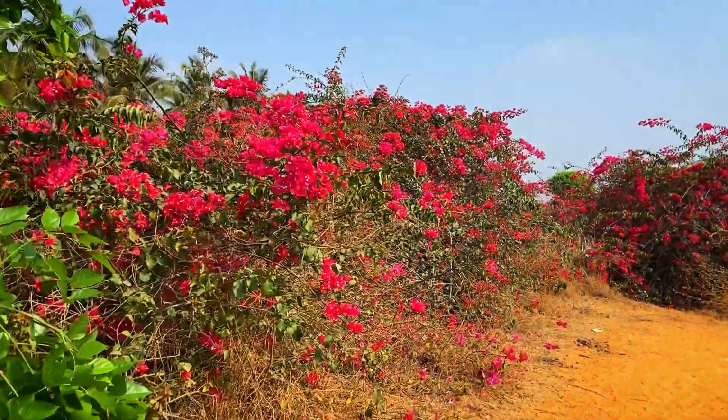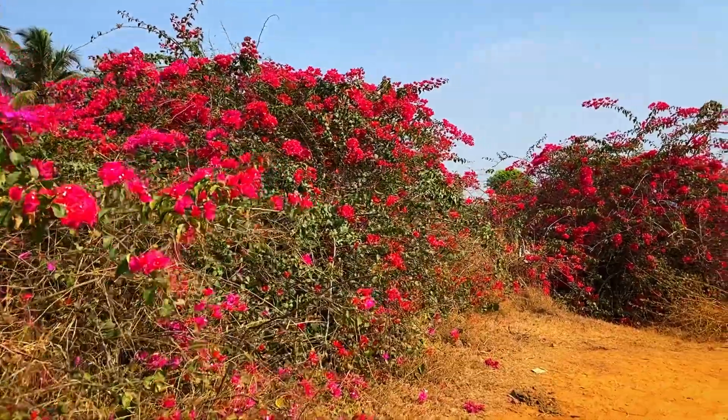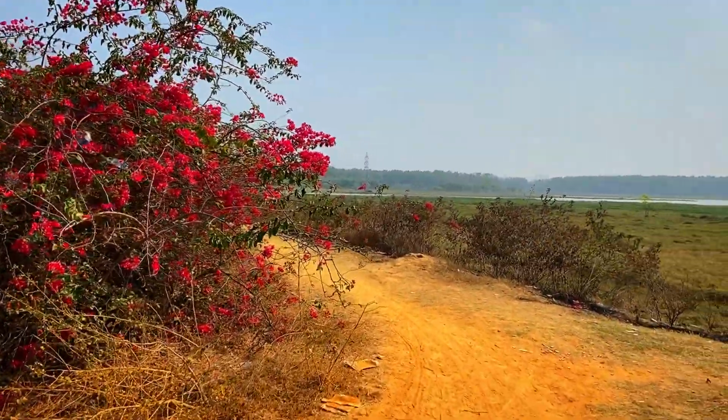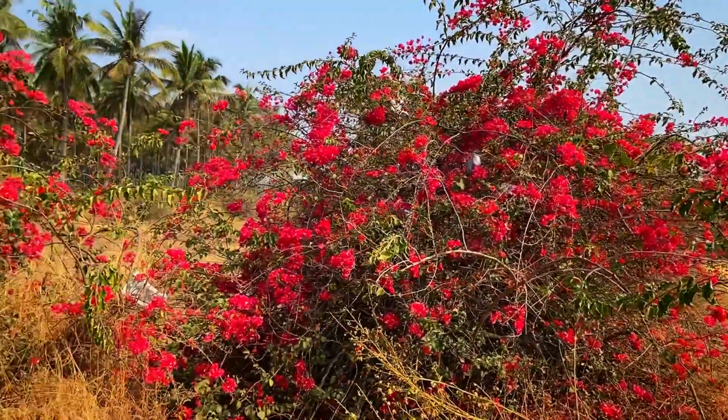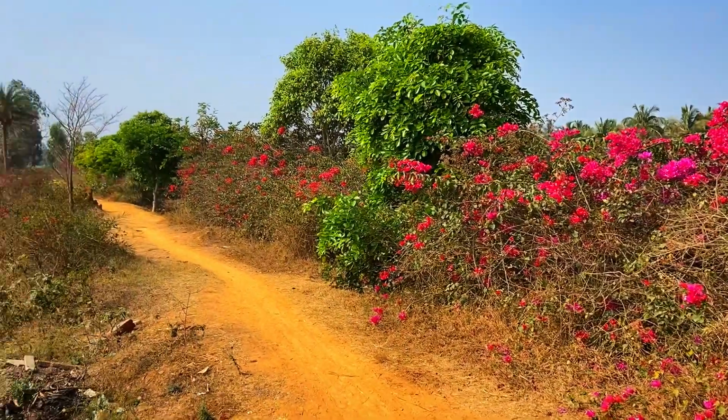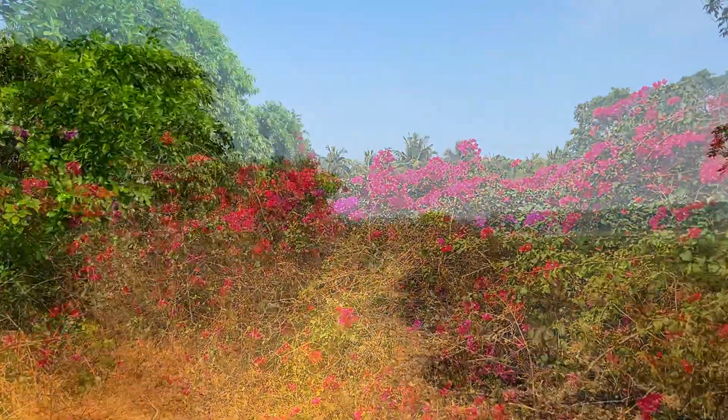Hey guys, we planted this bougainvillea in our house, okay, and here it is totally abandoned. And look at the beauty, man, with that muddy road, with this color and this bougainvillea. All over the way, all over the road.